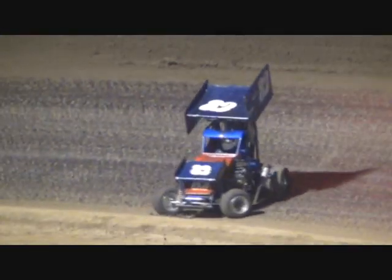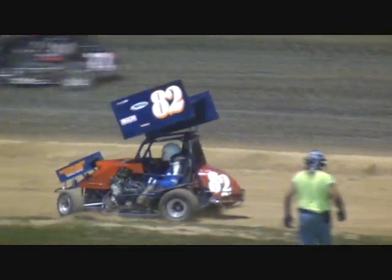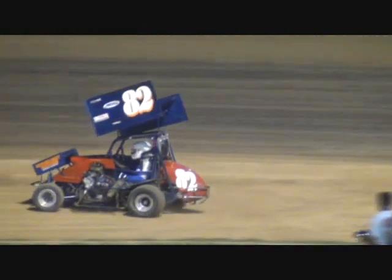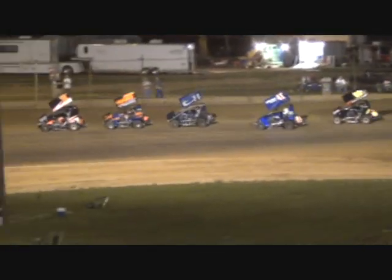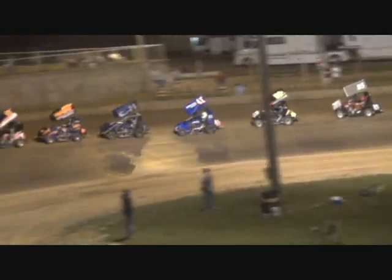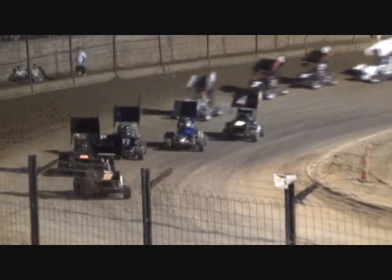Justin Marsh in the 25. Jesse Crank in the 12. Once again, the car number 82 of Jamie Behrens bringing out the yellow. To Tyler down to 35. Jamie Behrens in the 82, Jordan Howell in the 3, Justin Johnson in the 20. Here we go, let's get her done.